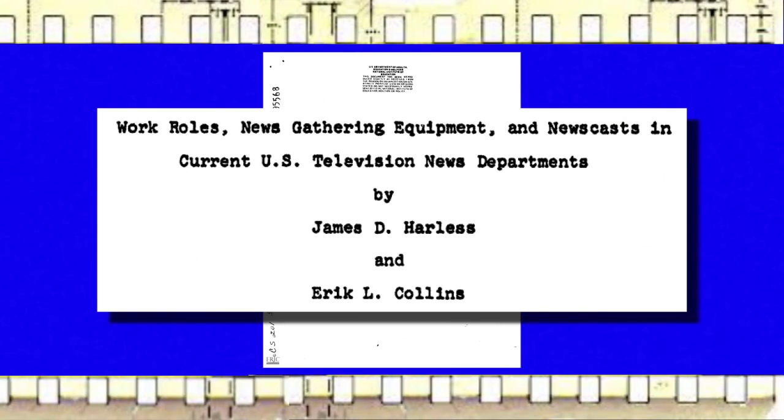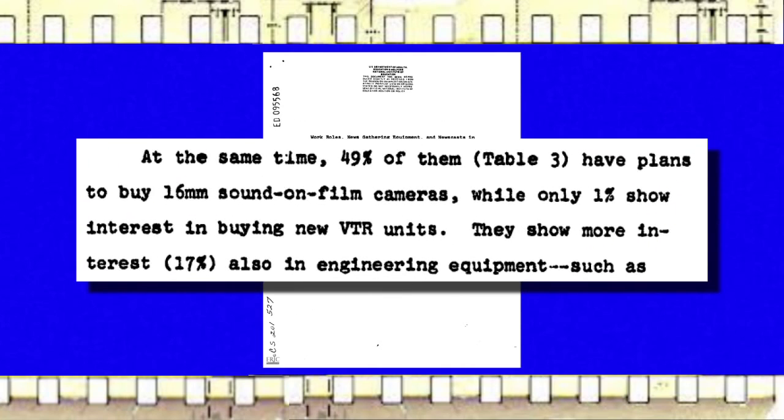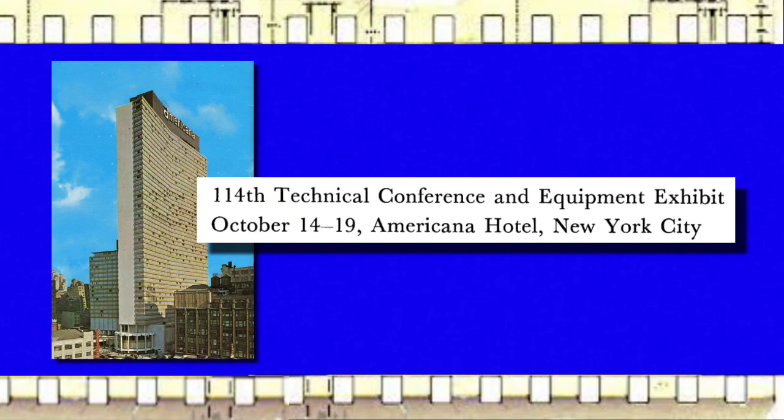Not only that, but two professors at the Ohio State University had sent out questionnaires to newsroom managers around the country asking about their future plans for equipment purchases. And it was almost a universal response that nobody was going into electronic news gathering anytime soon. So it can be assumed that the mood toward film at the conference that week was pretty positive.